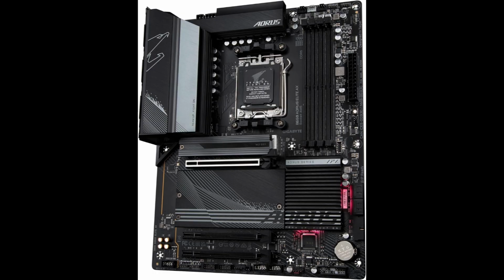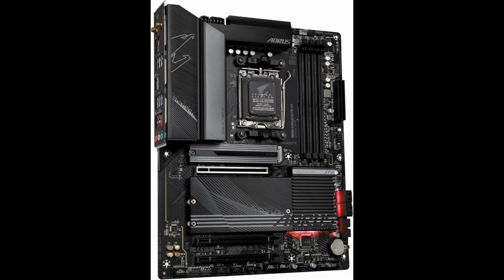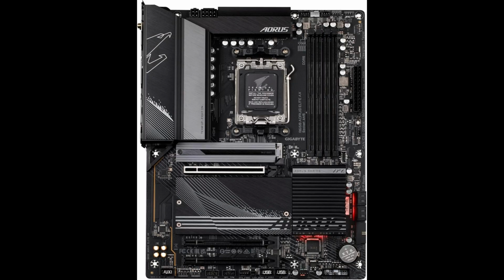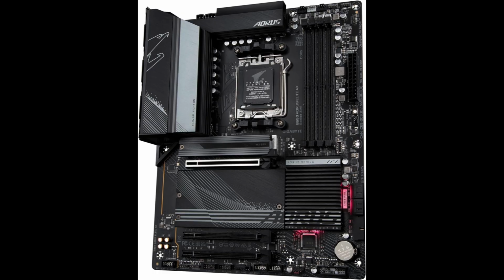For networking, it's equipped with 2.5 GB LAN and Wi-Fi 6E, ensuring incredibly fast and low-latency connections for online gaming and streaming. Plus, features like EZ-Latch for quick-release PCIe and M.2 connectors, and QFlash Plus for BIOS updates without a CPU, make building and maintaining your PC a breeze.